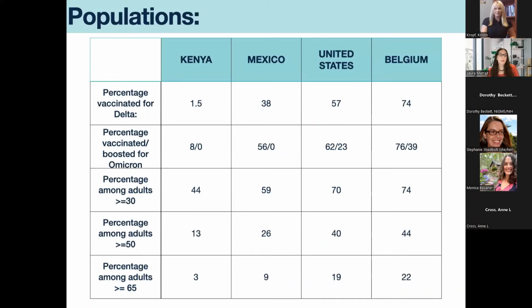We further considered 4 different populations in 4 different countries. This is Kenya, Mexico, United States, and Belgium. In this table, I put the percentage vaccinated for each wave that I'm considering. I want to point out that I chose these 4 countries because they have very different vaccination rates. Kenya had 1.5% of their population vaccinated as of mid-October, when I did this work a year ago, and Belgium had the majority of their population vaccinated.